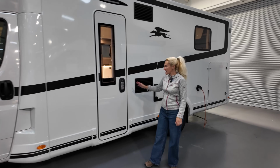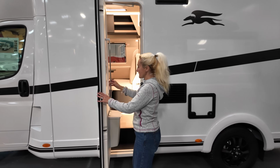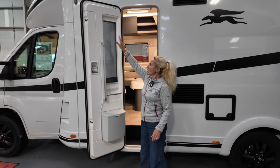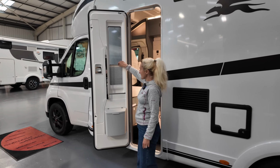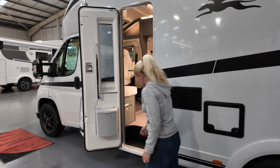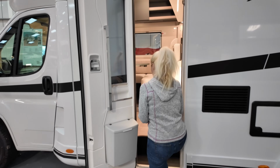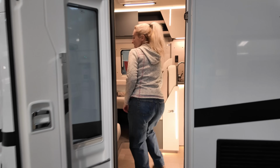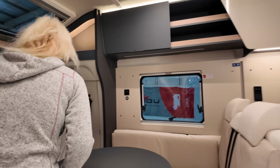So here we go, habitation door on the near side. Let me open that up and we'll go inside. Now, opening the door, we've got this nice chrome handle, the window with the blind, as we can see here, and you will find a bin in the door. There is no electric step fitted to this model, so we'll step in. Now, coming inside, there is a fly screen in that door, and then we go into the front cab.